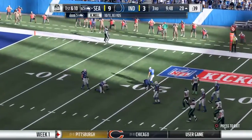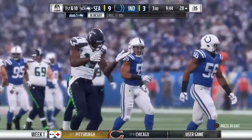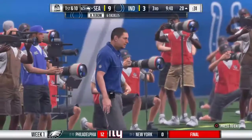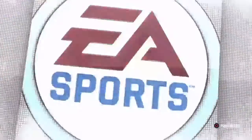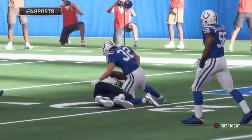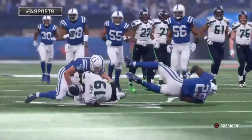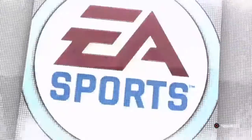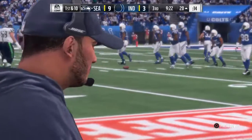Side here, and that's complete. And they'll get this one down to about the 20-yard line. Another nice gain, 13 yards that time, and another 1st down. So they're operating in the red zone.